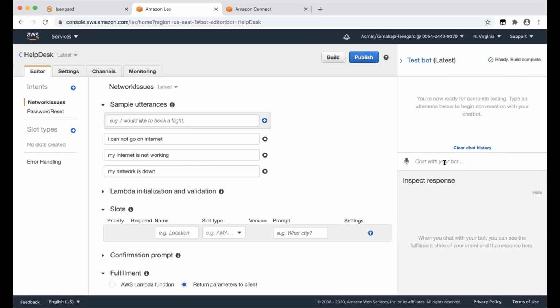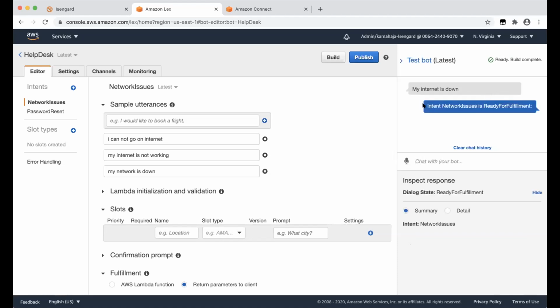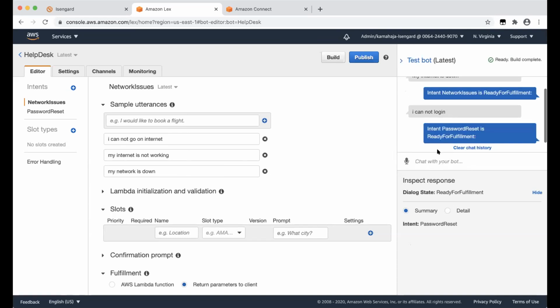All right. So my internet is down. So when I say my internet is down, which is not here, I had written my network is down, my internet is not working, cannot go on internet. It still understood the intent and it started the network issues intent. If I say I cannot log in, it will start the password reset. So as we see in the chat, the bot is working.